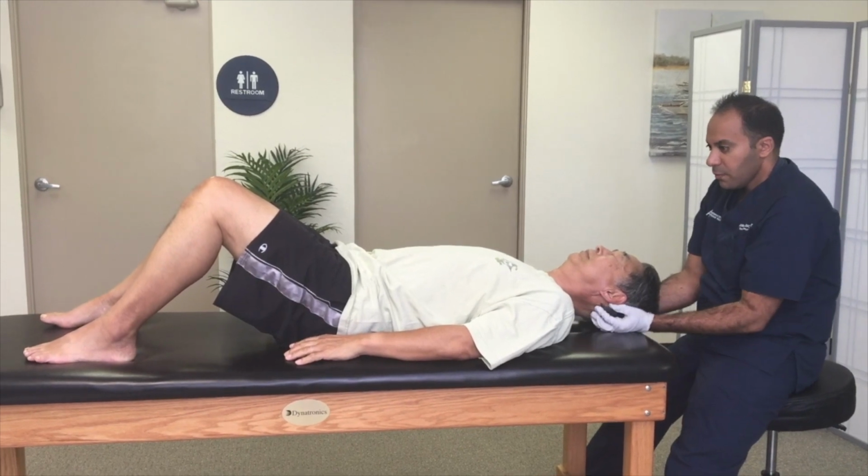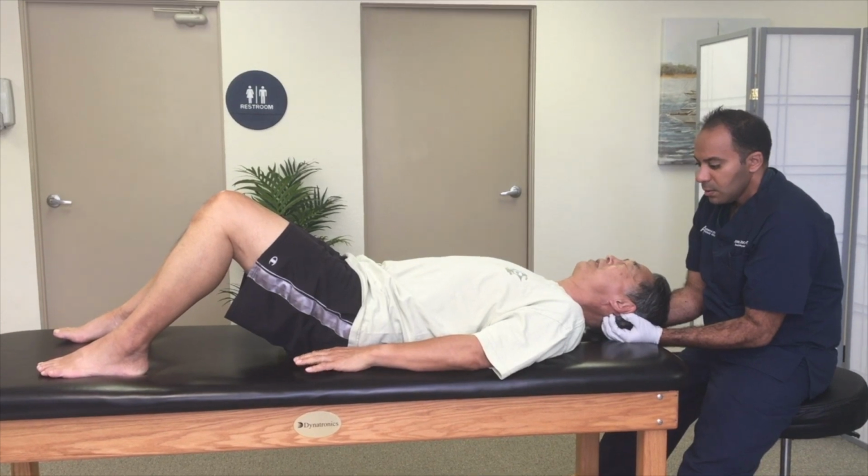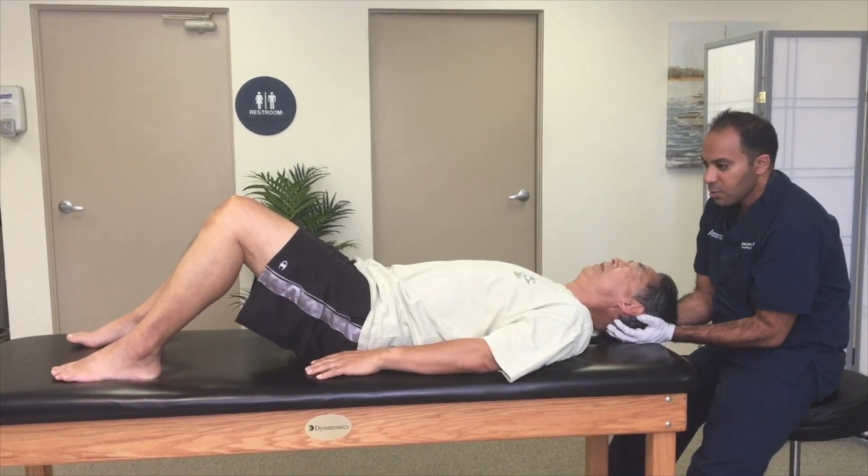Let me know if you feel any discomfort, okay? You feel all this tightness here? Yeah, it feels like it's tight when you're pressing on it. Yeah. Make sure it's pain-free, okay?